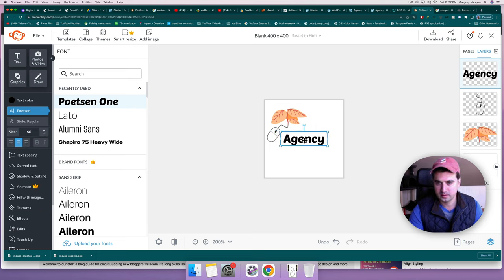Cool. Now let's bring our text up a little bit more so it's underneath this awesome umbrella we've created. Cool. We can align it using the vertical line and the horizontal line to part of the plant and the center of the mouse, which is awesome. Just make sure you get it to stay there.